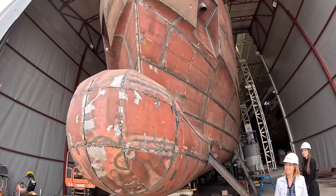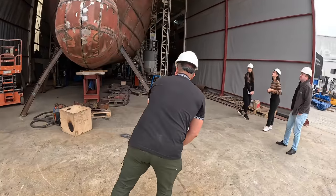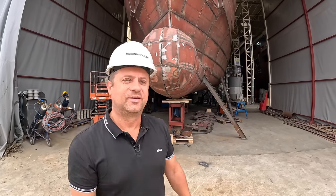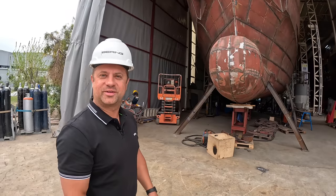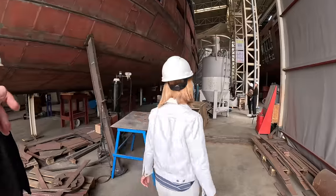I can't believe how big it is. It's crazy. Wow, look how flat the bottom is, actually. Are you still not intimidated? Still not intimidated. Are you serious? I mean, look at the focus. No, I'm looking forward to it, actually. Okay, I want to go on board now. You want to go up? Yeah. Okay, let's go.